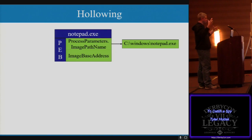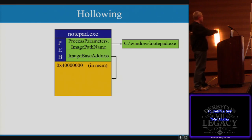When a program gets loaded into memory, there's a data structure called the PEB, the Process Environment Block. This contains a lot of different information that the operating system needs about where things for the program are. One place is a data structure called process parameters, and it has a field called image path name, which basically goes to where the file is on disk. It's the path to it. And then you also have the image base address, which contains where the program starts in memory. So this would be a memory location, like here we have hex 400,000, and that's in memory where it should be.